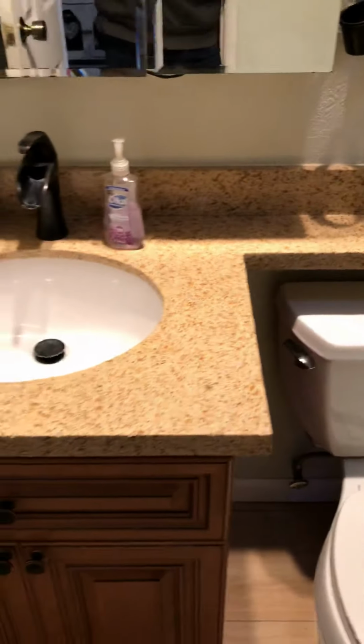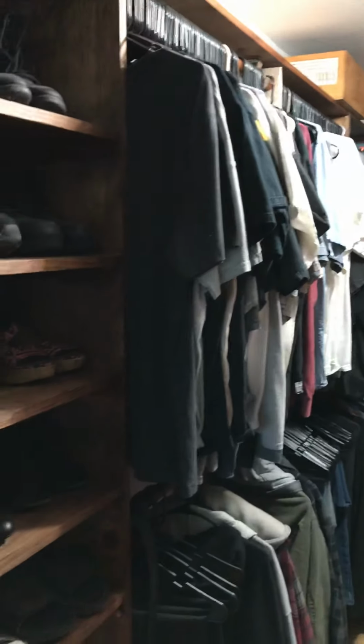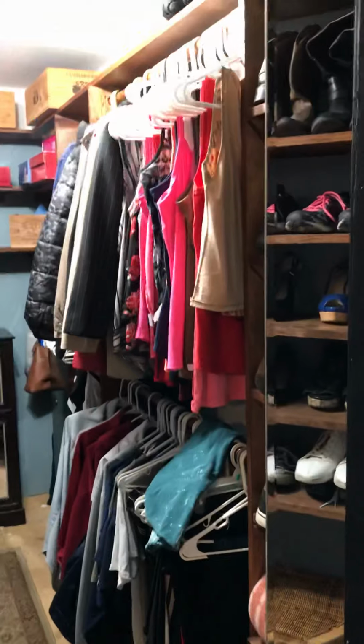Beautiful granite sink. And then a nicely organized master bedroom closet. Plenty of room for all your shoes, all your clothes. Double rack, very nice.